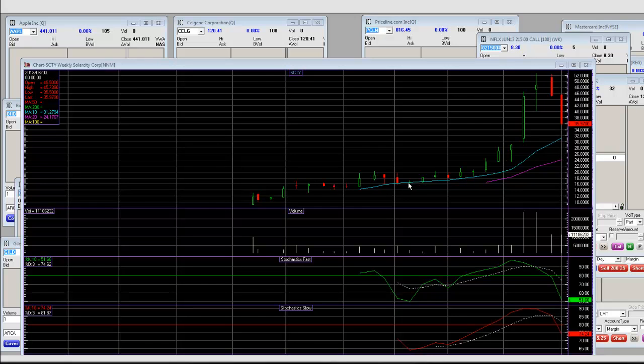It doesn't want to go below it, gets right back above it, but it's been rising in value, and you can see that big weekly breakout. You can see the big weekly breakout. One of the things that we're going to set alarms for this coming week is where that 10 rising week moving average is, an extreme bull on SCTY.